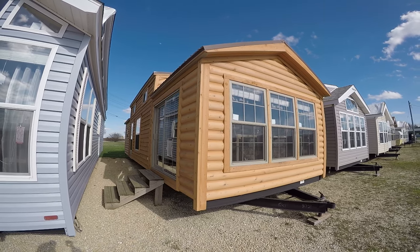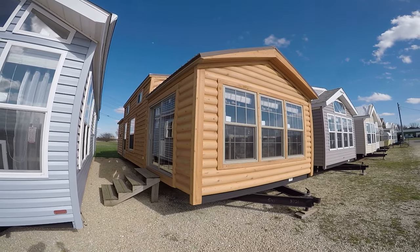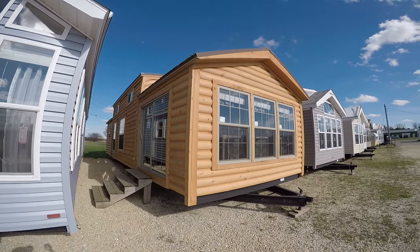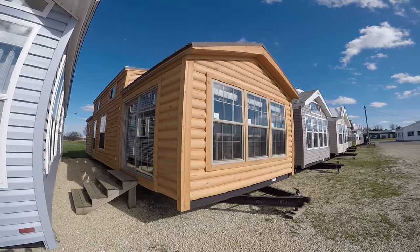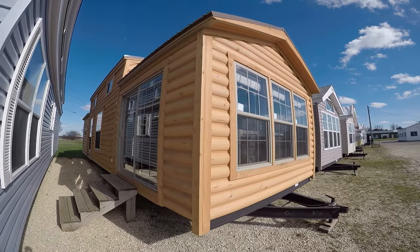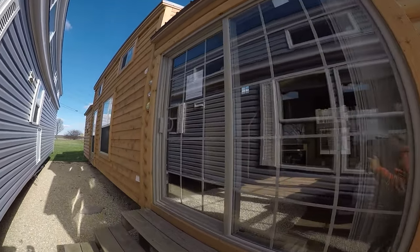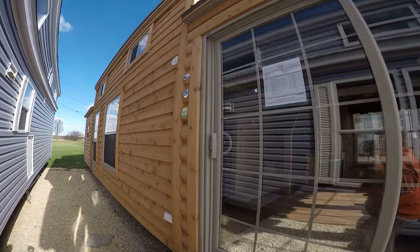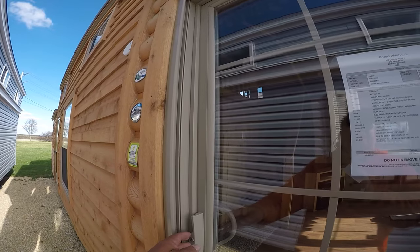It's a 39ND, 2019 model, 39ND, suggested list is 73 and some change, and she is a beauty. It's one of my favorite trailers that I've ever had or ever been in. I may just have to keep this one for myself.